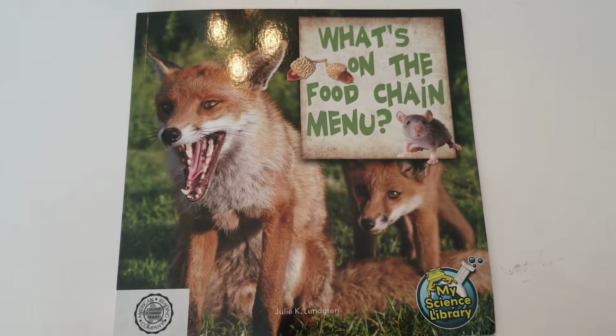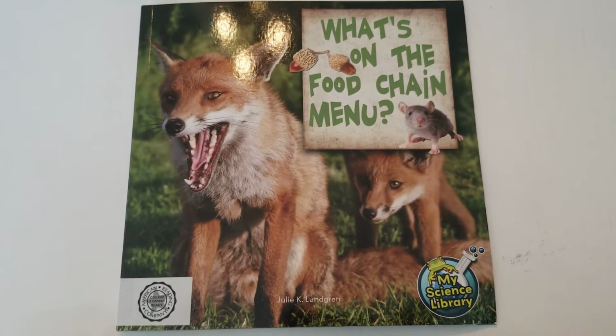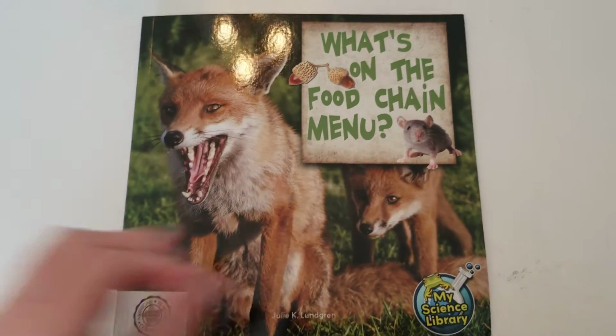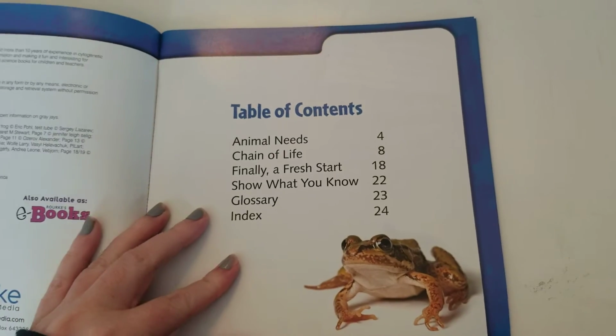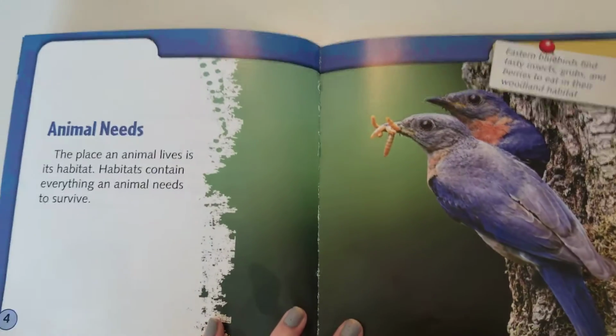This book is called What's on the Food Chain Menu, and it's a Julie Lundgren book. It has a white sticker, so let's see what the food chain looks like in the forest. It has a table of contents. We know this is a long information book that the teacher can read.